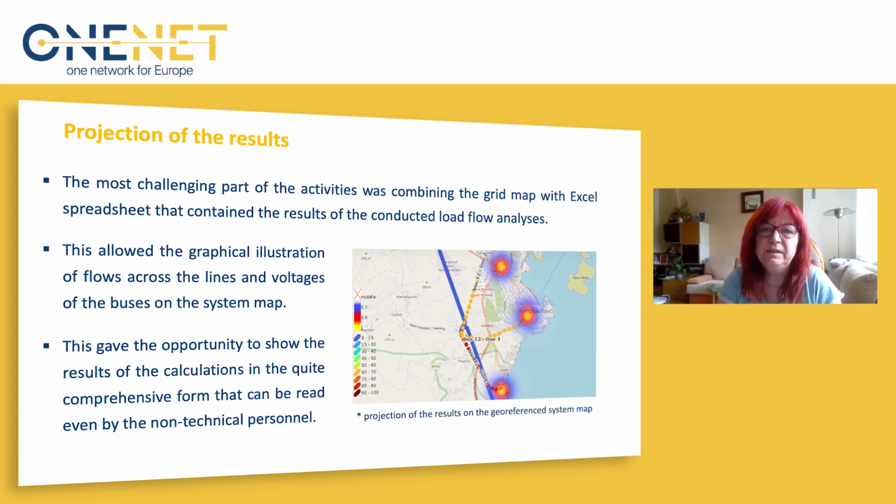In line with that, we were determined to allow the graphical illustration of the flows across the lines and voltages of the buses on the system map. This provided us with the opportunity to show the results of the calculations in a comprehensive form that can be read even by non-technical personnel, which is from our side quite a big advancement compared to the endless rows and columns, isn't it?